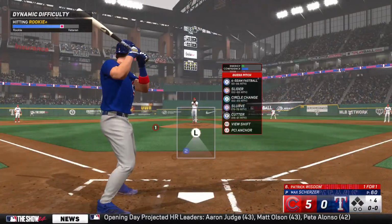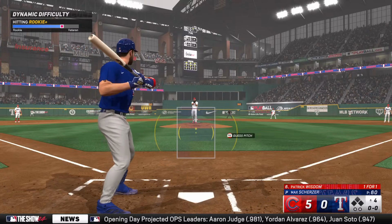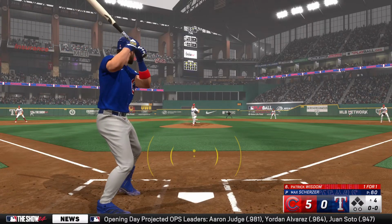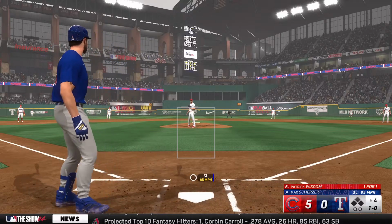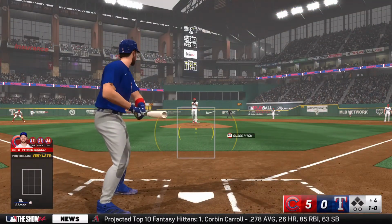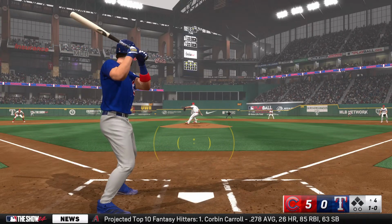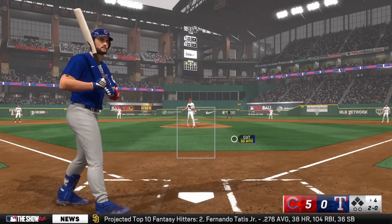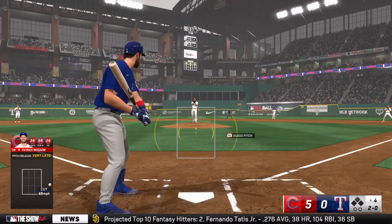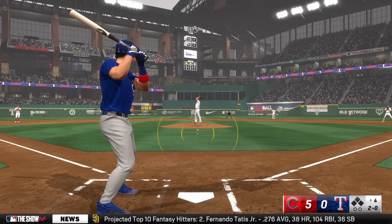Back at Globe Life Field as we go to the top of the 4th. So up now for Chicago, Patrick Wisdom. Max Scherzer back to work. Ball one, not close. 1-0. Some activity in the bullpen for Texas. Dane Dunning up and loosening in the pen. Next pitch is outside, misses. 2 balls, no strikes. Clearly, he hasn't had it in this game, and it looks like sooner rather than later they're going to have to go to the bullpen.